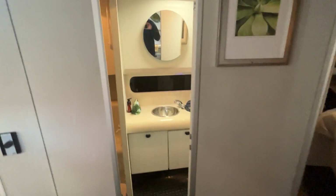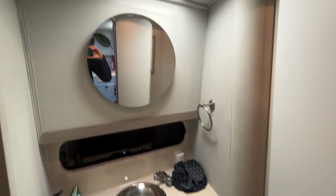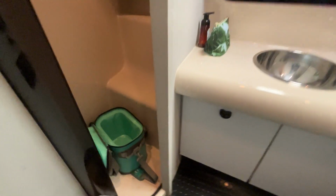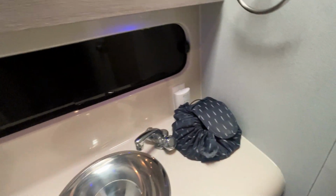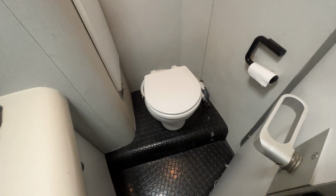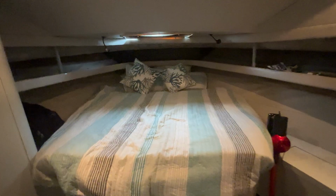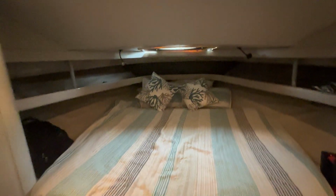Off the port, we have the main head, large vanity, lots of storage with a separate shower, which is really nice. Just an electric toilet as well. Stepping forward into the guest stateroom, queen sized island berth. Plenty of storage on that ledge around the berth, and lots of locker storage.